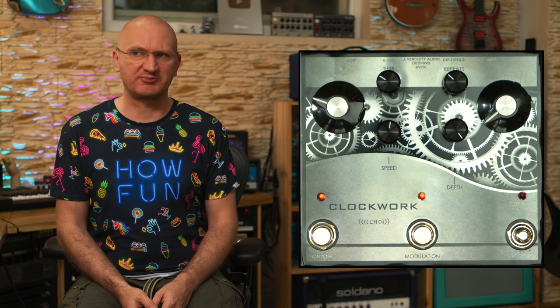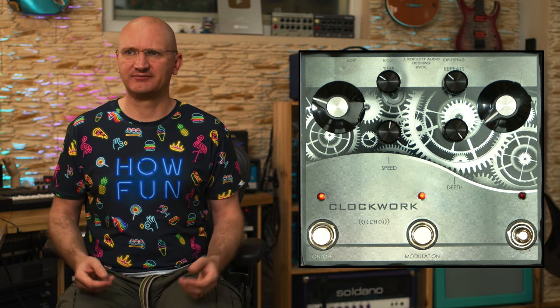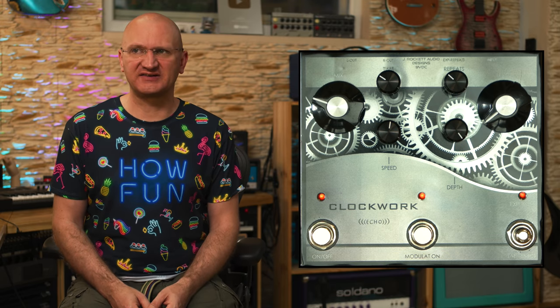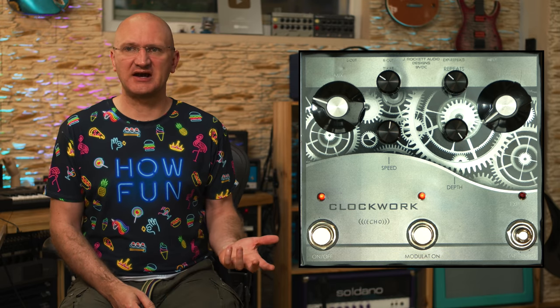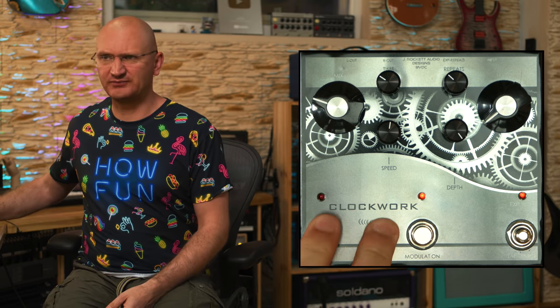Let's talk about what it can do. And what it is, is this. It is the Clockwork from Rockett Pedals, or J Rockett, or I'm lost at what they're called. Rockett people. They make really, really good overdrives and stuff. And this is a delay, but the really good is no exception. It's called the Clockwork. You have an on-off.